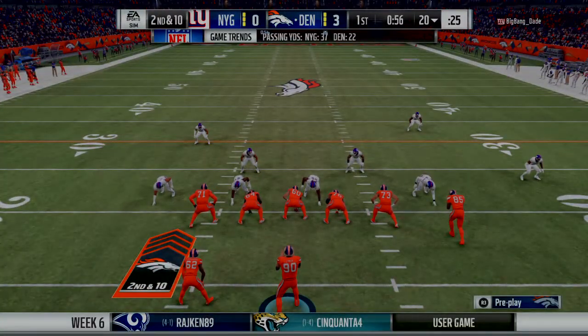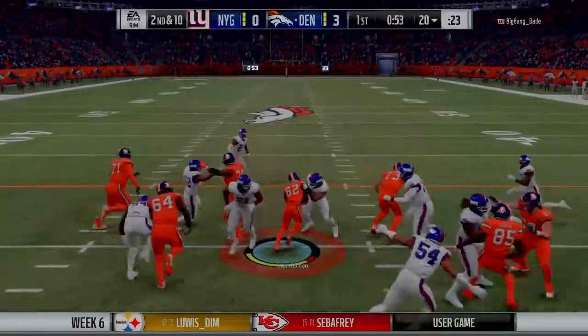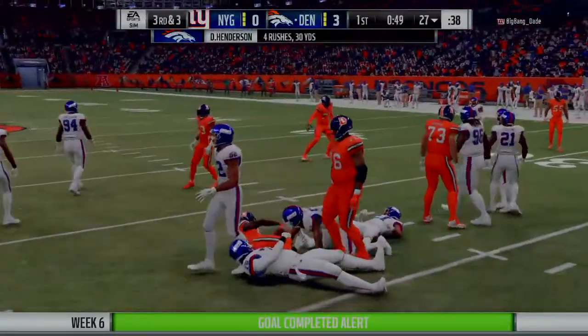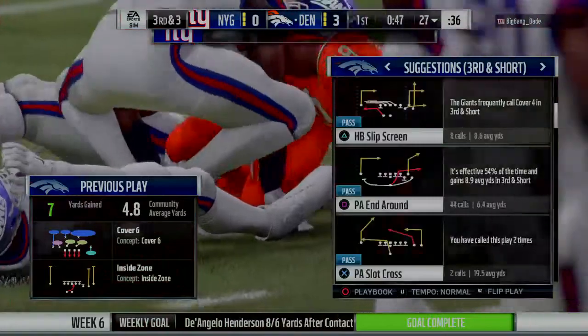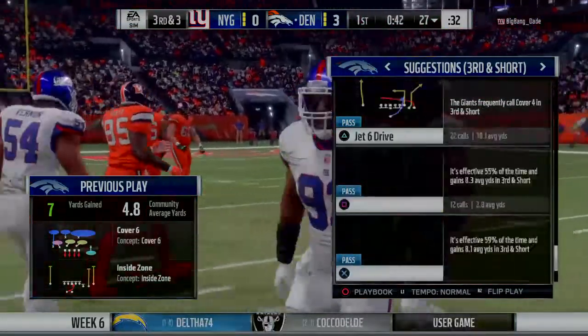Here we go. 3-19. They'll run it now out of the gun. And he finds some space past the 25 to the 27. Second down, a little more productive than first. 7 yards on the gain. It gets him to 3rd and 3 now.